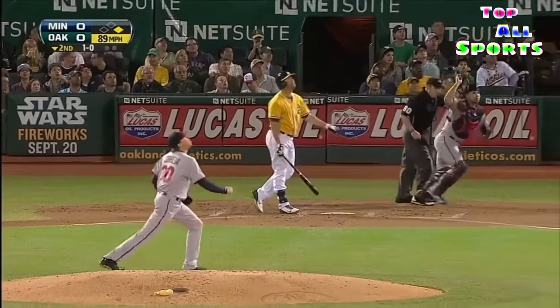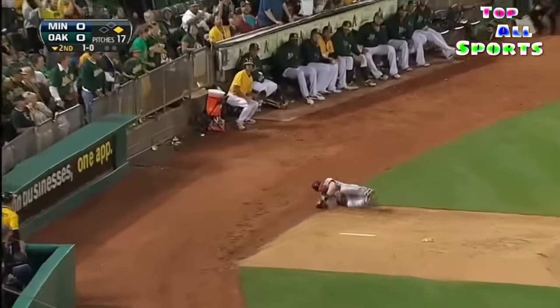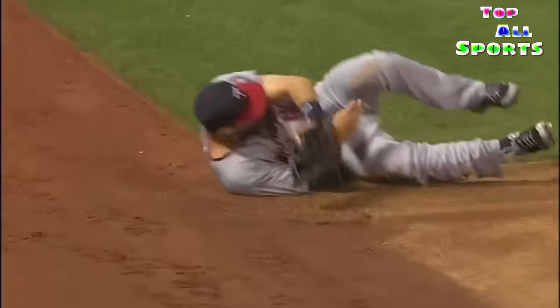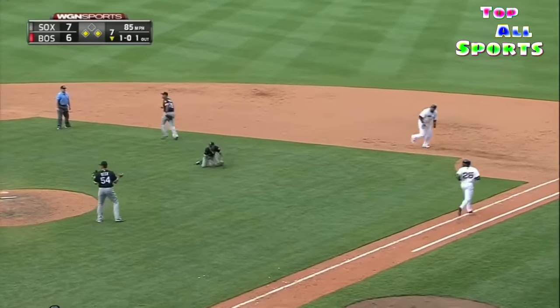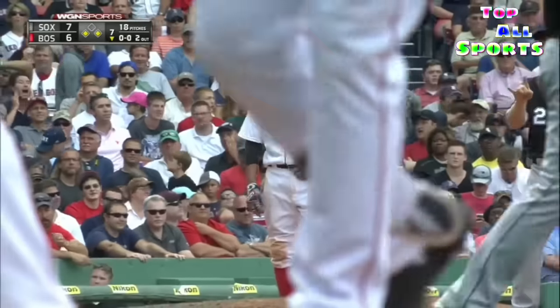Popped up. There's some foul territory here in Oakland. And Plouffe with a long run. And that's and tripped over the mound. That is a dangerous part right there, with the mounds being in fair territory. That is caught. Two down.